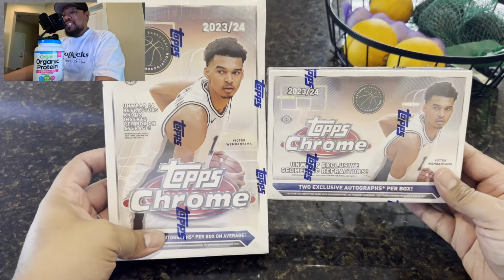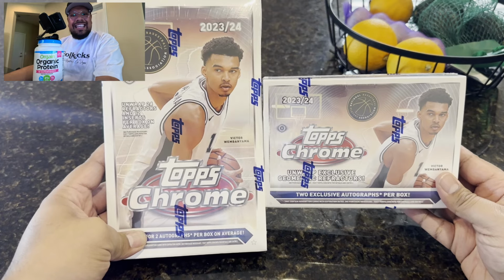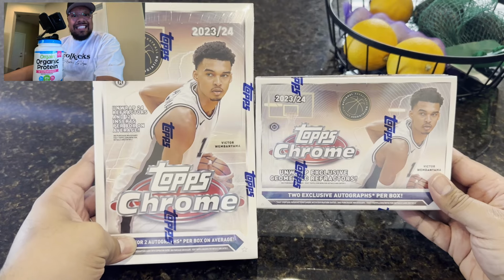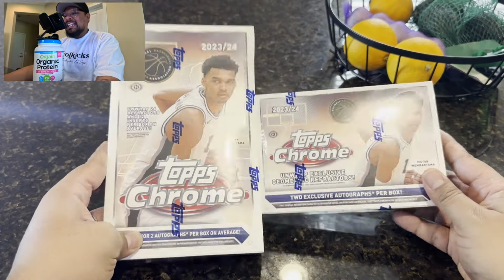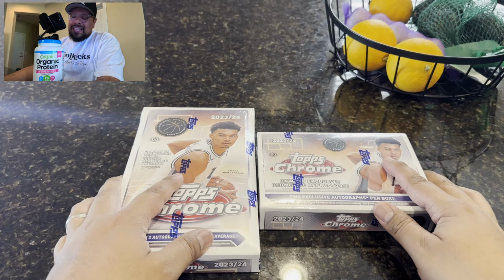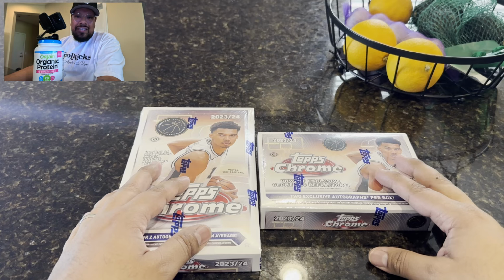Ladies and gentlemen, today we're going to open up a hobby box and a Breakers Delight box of 2023-2024 Topps Chrome Basketball. Ladies and gentlemen, the most anticipated set of the year is here. Today is release day, and I'm going to open up both of these boxes looking for that $1 million card, guys, or even looking for a Victor Wembanyama card in general.